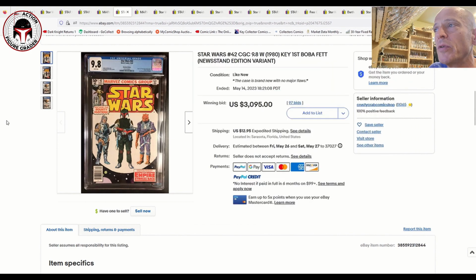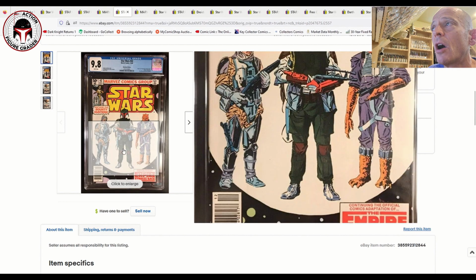So I knew this one was going to go for big money. I was expecting $2,500. It blew well past that number. It sold for almost $3,100. So that's the highest price I've seen for a newsstand for Star Wars number 42 in a while. It peaked at $5,500 during the Book of Boba Fett early last year. So it has come down, but it's still a lot higher than what I was expecting. Again, I was expecting $2,500, and it closed at $3,100. So beautiful example, though, of Star Wars number 42.